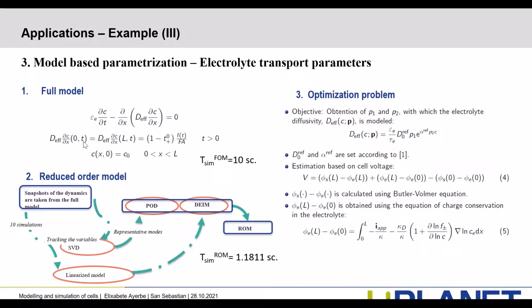We have the full model that captures the lithium concentration along the electrolyte, and here we have the parameters we want to identify. This is the equation, and these are the boundary conditions and the initial condition for the electrolyte concentration, that is the salt concentration. Running the simulation with this model in Python might take like 10 seconds. I know that it's not much, but if we need to run many simulations it might take huge time. So the idea is to build a very efficient code or model, but capturing the full accuracy of the model.